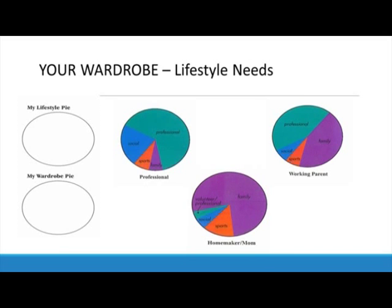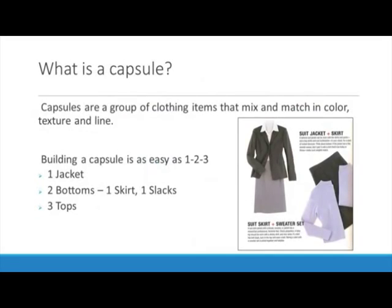So by going through this one simple task, you can now make wiser choices if you know what your face shape is and what type of angles and things of that nature. It really does save you a lot of money in the long run. But when I talk about capsules, a capsule is a jacket, 2 bottoms, so a skirt or a pair of pants, and then 3 tops to go with it. So you could actually dress for a whole entire week on just one capsule. Now, if you're not really into business attire, a jacket could be a sweater, it could be some other type of top.